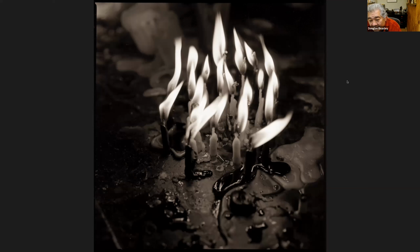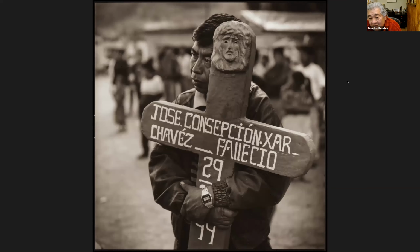This was at another ritual place outside. This is a Mayan man at the funeral of his son. They'd just taken his son's coffin out of the pickup truck. This was a very sensitive moment. And I just waited with my camera. I held it up and made eye contact with him and held up my camera, and he nodded yes, that it was okay. So I do want to get permission too.